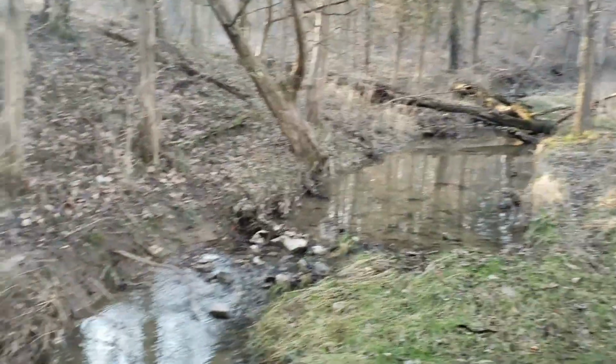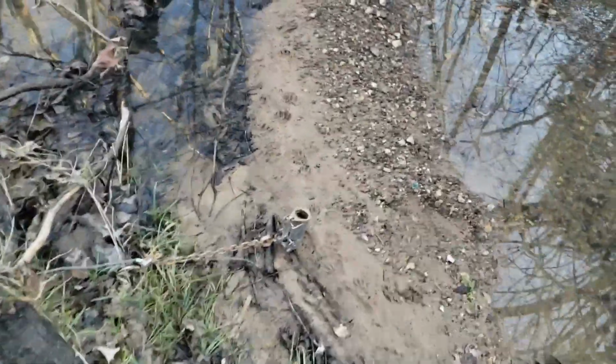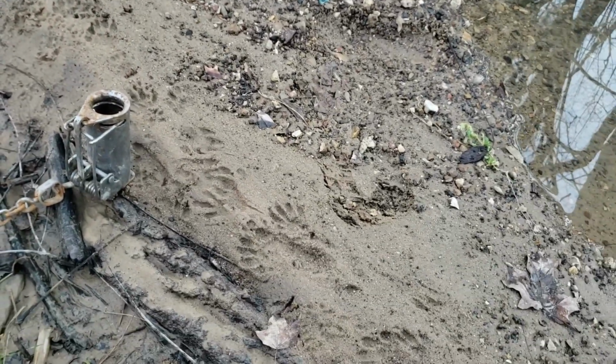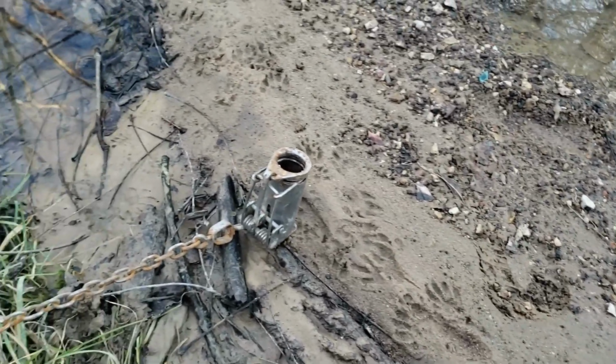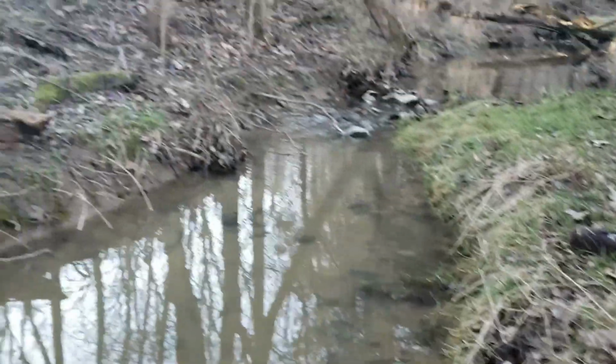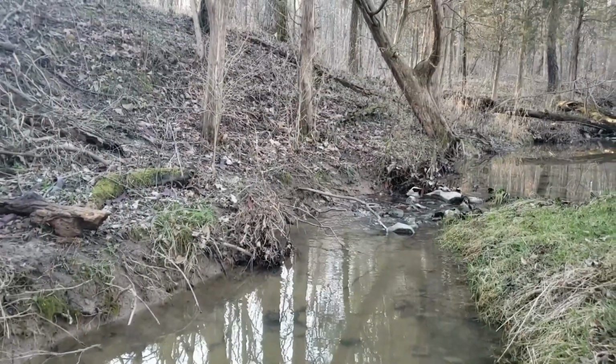Okay, so this is that branch I was telling y'all about. This is my final trap on this property, and you can see it's just plumb tore up with sign. I got three traps right in this vicinity. I got this one here, one right there attached to that log, and then one on the other side right in that elbow in this branch.